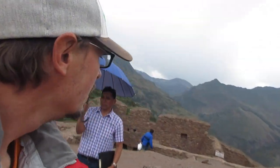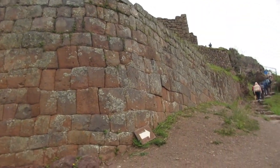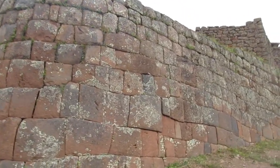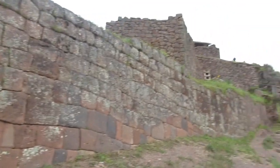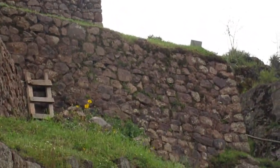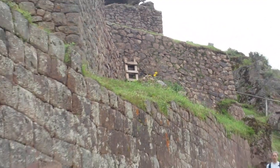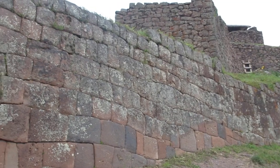So we're here in Pisaq. For example, between this construction here, it's a lot more perfected. The rocks are a lot bigger, and then you see the later Inca construction above it. For me, this is evidence that there were at least two cultures here.